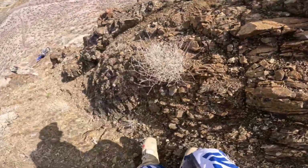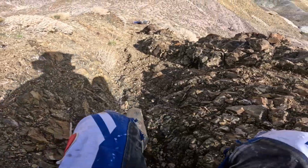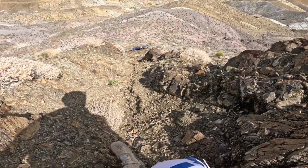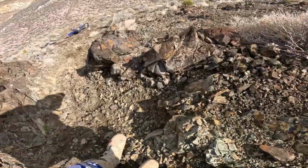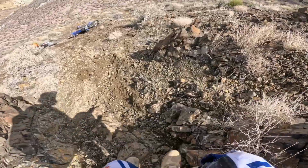All right, pro tip of the day: if you're gonna take a rest and sit down, don't sit down on the trail of a steep trail. That's where the rocks are falling. Jeez, sliding down. This is so steep. This is crazy.